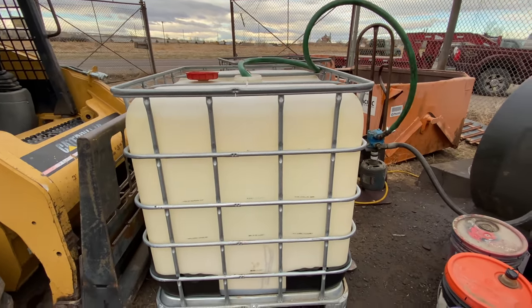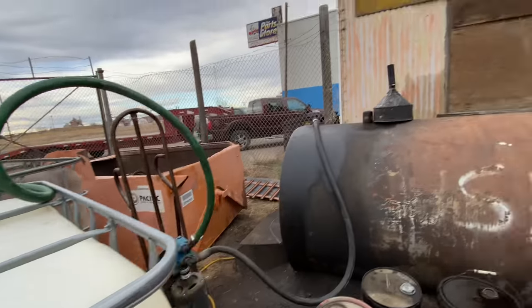Michelle's coming into the big shuttle. You can see it filling up from the bottom here. Yep. They had to follow it all the way up. And it's coming through this tank.